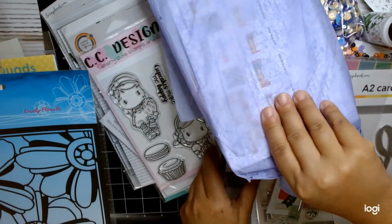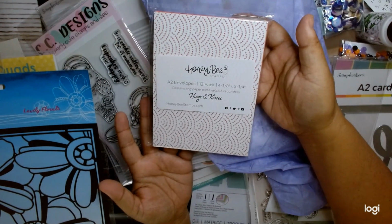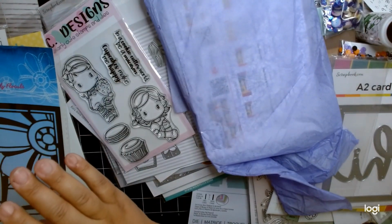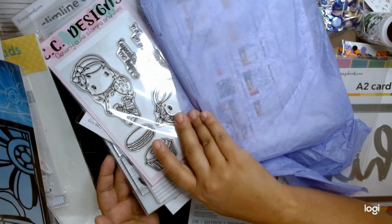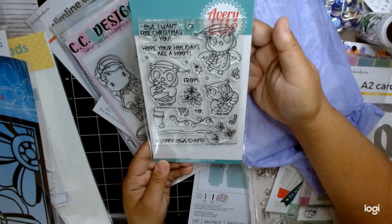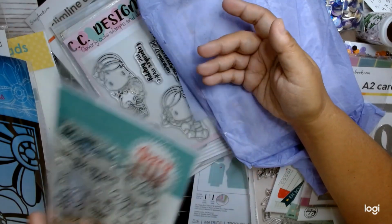And let's see. Oh, here's one more Honeybee envelope. So I got a lot of envelopes. Oops, yikes, that just flew. I'm going to put them all away because my craft room is back to being a disaster after I spent the summer cleaning it. It's just ridiculous. You know, this one was, I believe, on sale. I think it was 99 cents. I'm pretty sure I paid 99 cents for every single one of these.